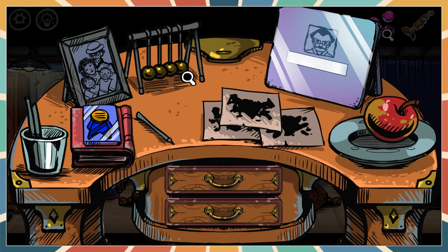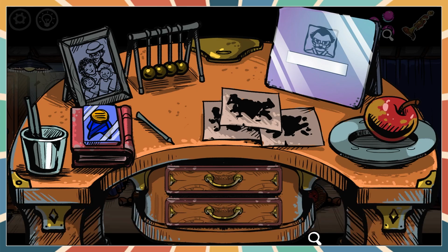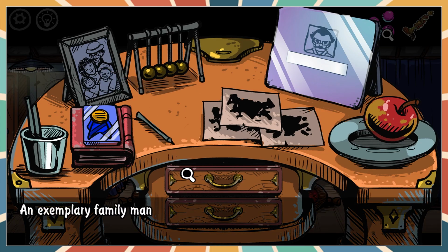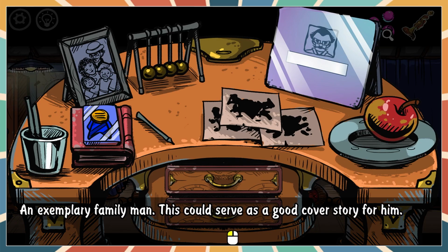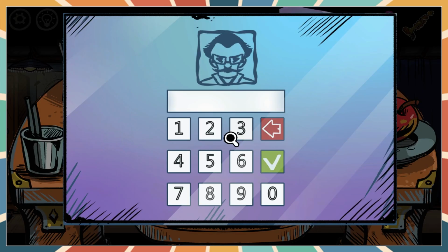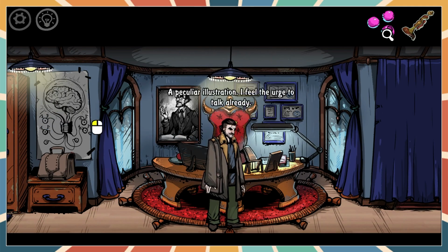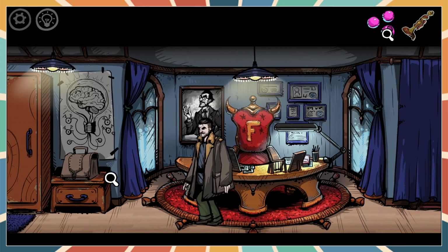Alright. What else can we click on here? Nope, didn't mean to do that. I guess I can't click on that. I hate this particular test. I never see anything here besides ink blots. An exemplary family man. This could serve as a good cover story for him. Okay, so there's a code here we need to work out. Pictures. Okay, let's have a look elsewhere. Poster. A peculiar illustration. I feel the urge to talk already.